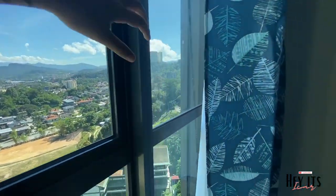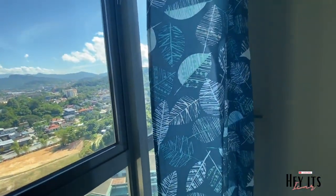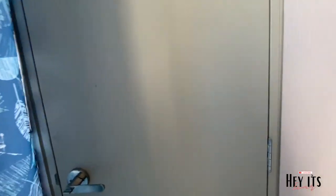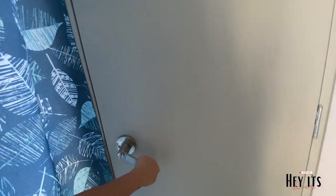So here's the curtain. I don't like the curtain, so I'm gonna change that, of course. And then here is the dryer room. I have another AC in my room as well. Oh my God, I can't open this. How do you open this?